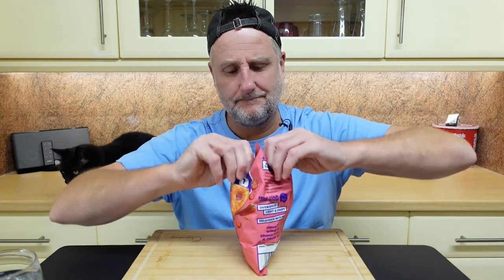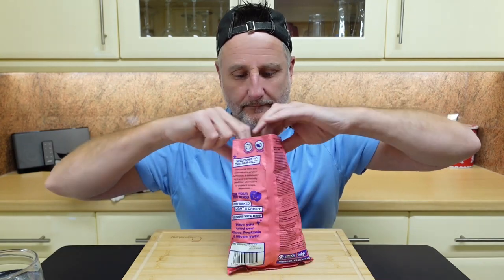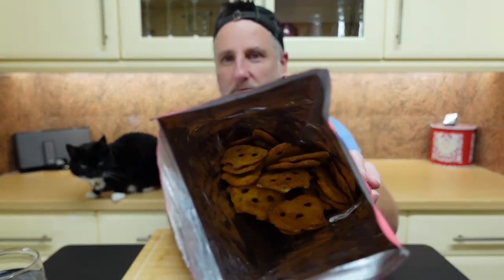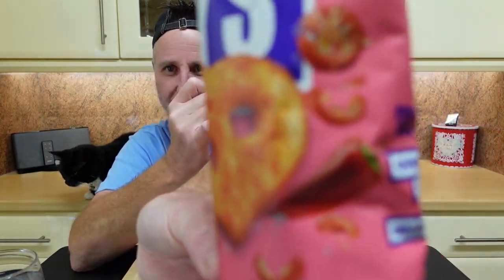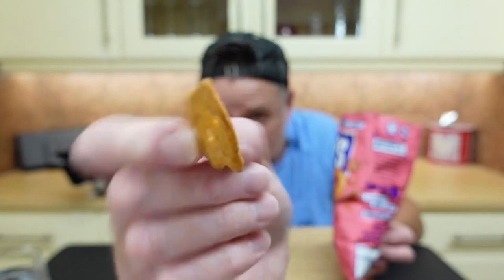Hey, Boo Boo. Right. I think it's time to get into them. Let's see what they're like. Try and do it without splitting all the bag open. Now, I've not really had pretzels much, and they're not the sort of pretzel I thought they'd be. But then looking at them, they look a bit chunkier on there. Didn't they? But that is pretzel thin. It did say they were thin, and they are. Right, let's try them.